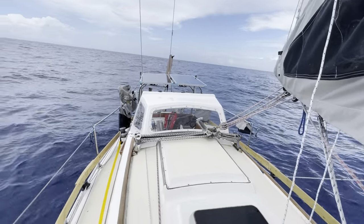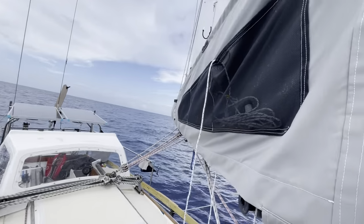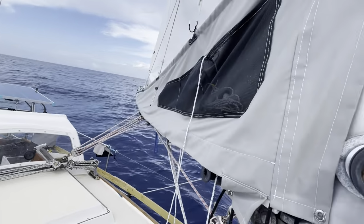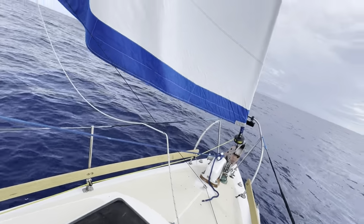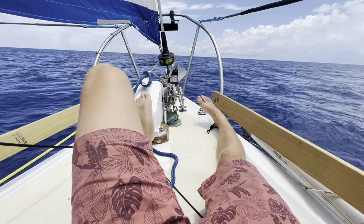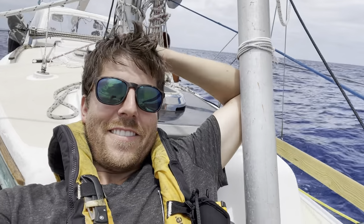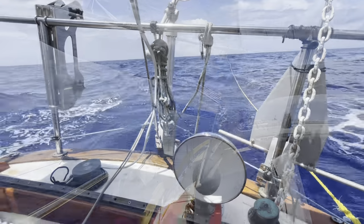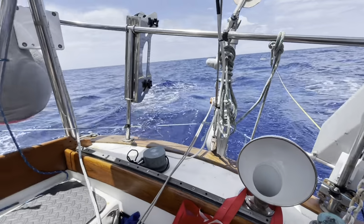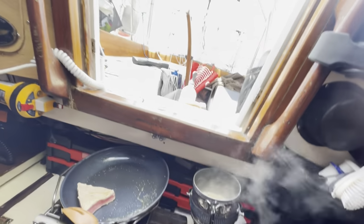Squall took our wind. Somehow we are still moving, just sails are quite obnoxious at the moment. Such good weather. Couldn't help but go for a ride up on the front of the boat. Cooking some tuna and rice on a very rocky boat.